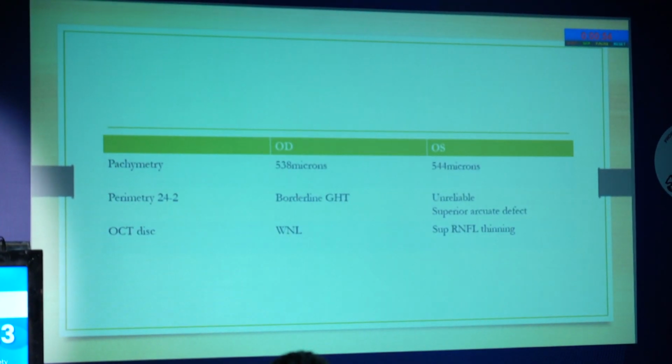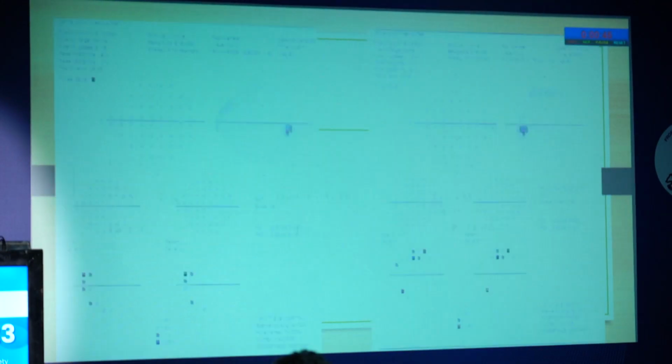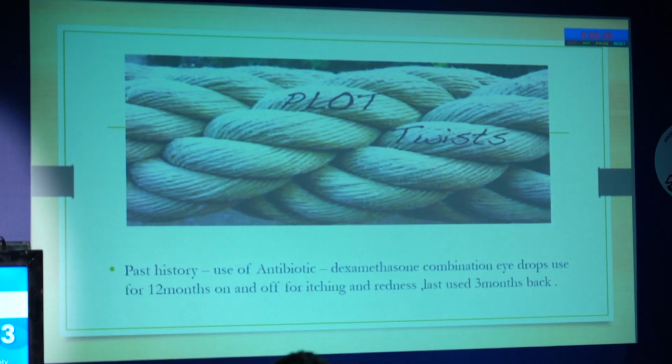Pachymetry was normal. Perimetry, though unreliable, showed a borderline GHT in the right eye with paracentral scotomas, and the left eye showed a superior arcuate. OCT showed superior thinning in the left eye. The twist in the plot was that she had been using an antibiotic-dexamethasone combination eye drop for 12 months. She had been off the drops for 3 months.